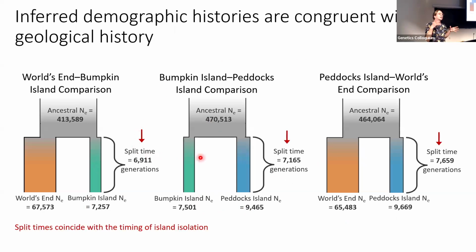And what's interesting is that features of this demographic history appear to be congruent with the geological history of the region. So if you take a look at the split times that we estimated, they all are around 7,000 generations ago, which, depending on what we take to be the generation time of Leucopus, is somewhere between 3,000 and 4,000 years ago. And this corresponds roughly to when the islands themselves became isolated from the mainland due to rises in sea level following the last glacial maximum. So it's really nice to see that type of agreement. And it also suggests that, indeed, the establishment of these island populations probably follows this vicariance model.